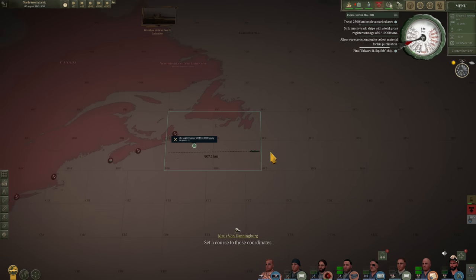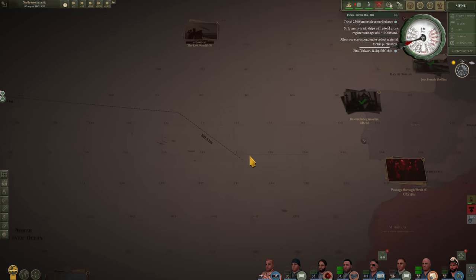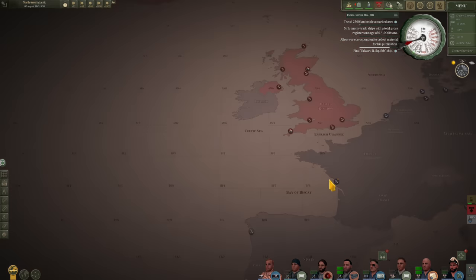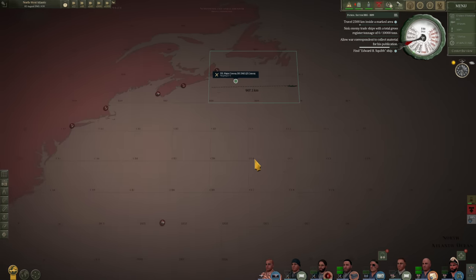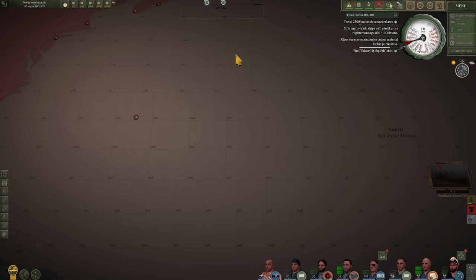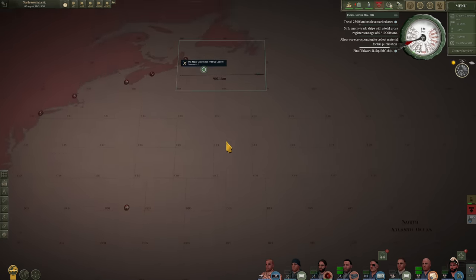As you can see, this is where we are. We've just come into our patrol zone, heading out from our home port here. It does mark the resupply U-boats are about here. So they're not a million miles away. We should be able to go and reach them.